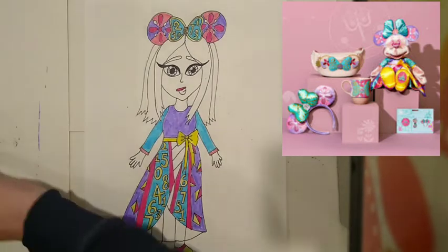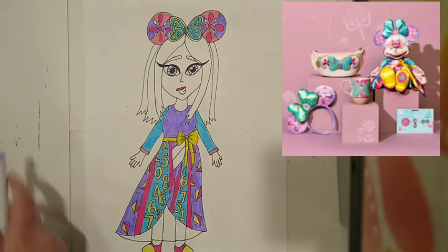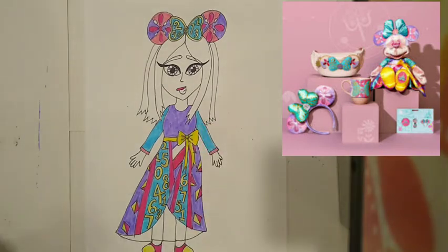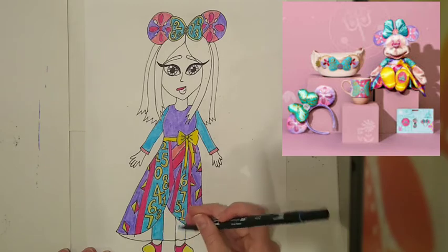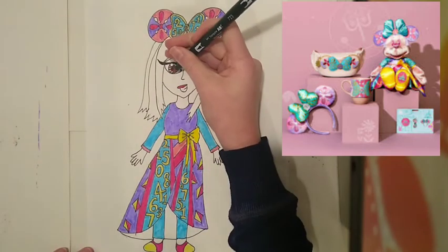It's funny because I like the pin design a lot, but it's not my favorite pin design out of the whole series. Well, I really love this girl so much more than the pin design for some reason. Right now, I am finishing up the skirt part of her dress by coloring in the stripes of the purple, hot pink, and pink, and then coloring in her leggings underneath with the blue.